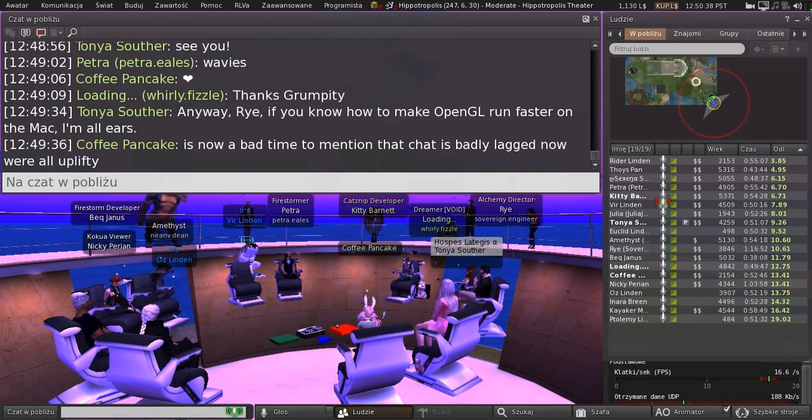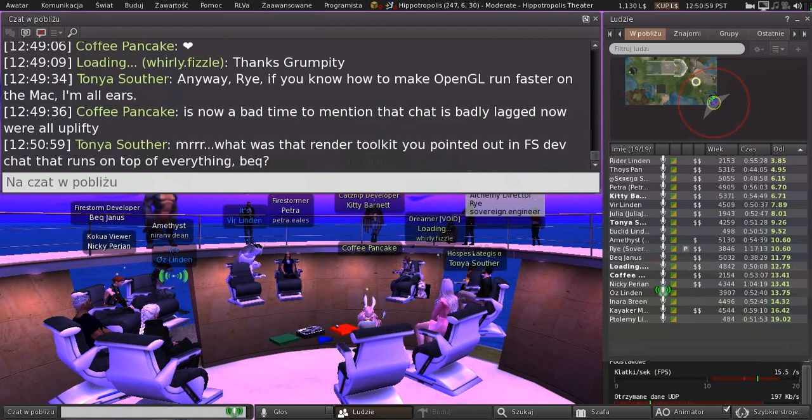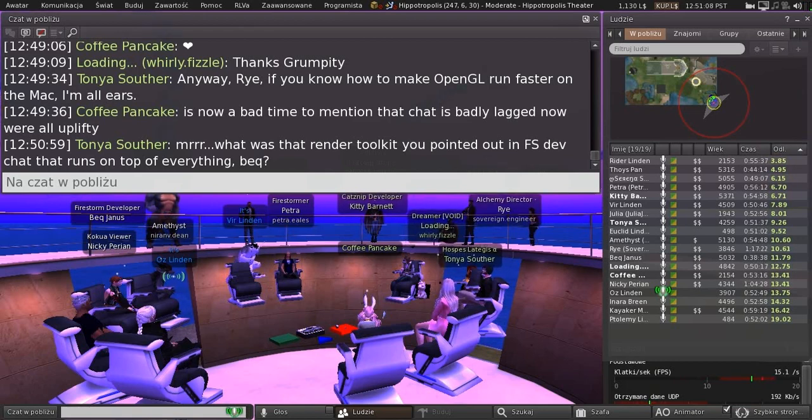Anybody have an update on the state of chat lag? Not the person to ask about that. I know we've been occasionally restarting the chat servers to help that, and that seems to help somewhat with the reliability of chat. I don't have a good handle on the performance issues.